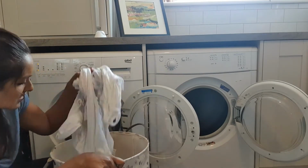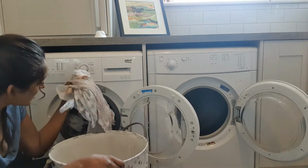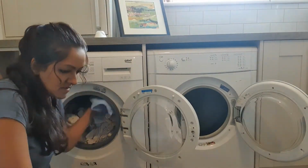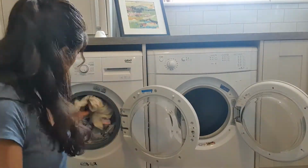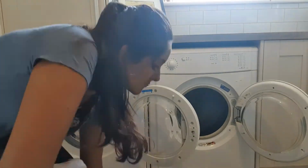As I did this, I found that some of them hadn't washed properly, so I'm just putting some of that back, as you can see. So a little bit annoying, but needs to be done. And then just going to fill up the washing machine with any extra clothes that still need to be washed that can be washed with that cycle. And then I'm just going to turn that on.